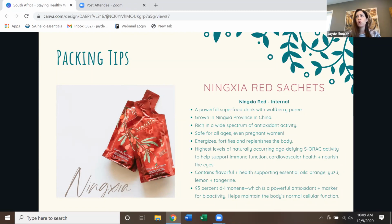And given that there are so many germs and sicknesses circulating in an airplane and in these small confined spaces, this is going to boost your immune system in a huge way. So I really recommend having this, and having it every day as much as possible to prevent sickness and just to keep you healthy. It energizes, fortifies, and replenishes the body. It's got the highest levels of naturally occurring age-defying ORAC activity to help support immune function.